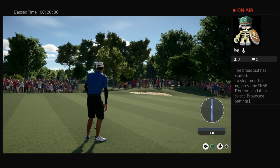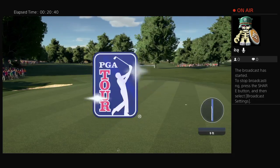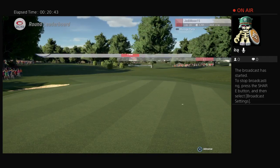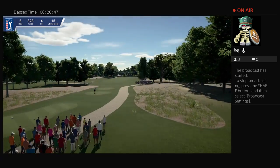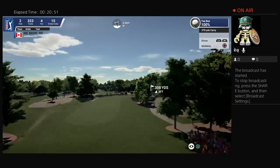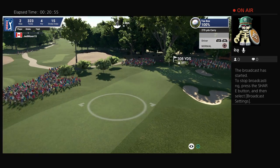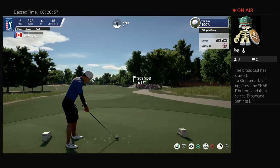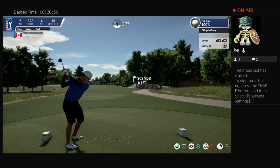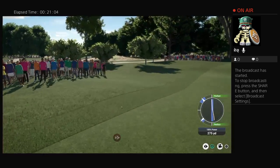And that one goes in for the bird. And starting the round off with a birdie is not a bad plan. And now let's see what this second hole has in store. This one's a toss-up. Let's see where this one will land.